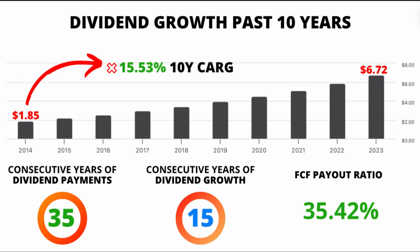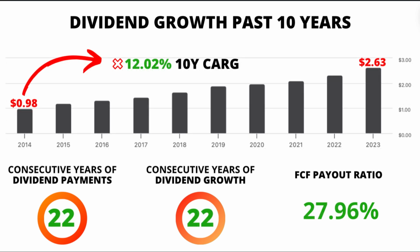Secondly, Snap-on provides a solid 2.76%, with a compound annual growth rate of 15.53% and a quarterly payment of $1.86. In contrast, Lincoln Electric offers a 1.44% dividend yield with 71 cents quarterly payments and 12.02% dividend growth over the last 10 years, so we have less initial yield and also less growth.